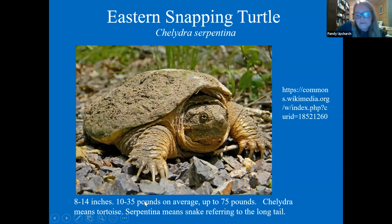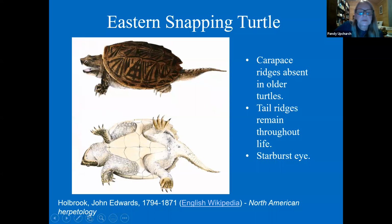And then a common snapping turtle is what most people see, and they get big. They get up to 35 pounds on average, and up to 75 pounds, and that carapace can be 14 inches. So they can get big, and people think these are alligator snapping turtles. But you know what? They lose the ridges on their back, but they keep the ridges on their tail. So they do have nice ridges on their tail that help you separate them from the alligator snapping turtles. These are beautiful turtles. But look at that little bitty plastron that they have.